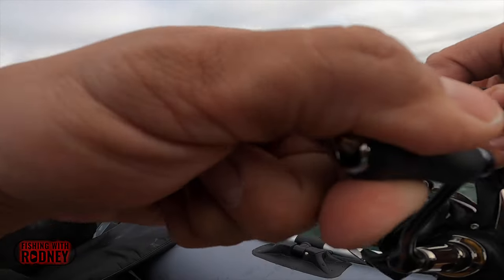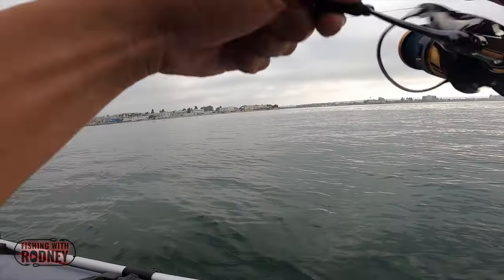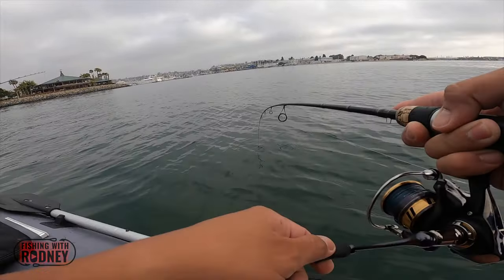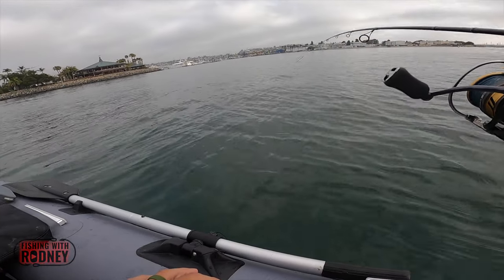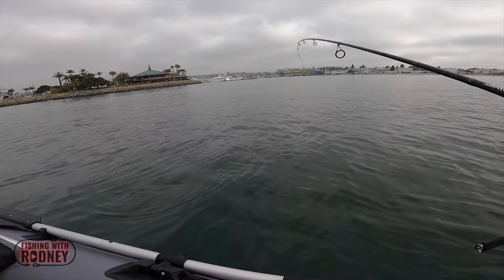Rodney has some kind of pattern. I mean, he's figuring things out. Oh, this one's pulling down. Oh, it's pulling. It's pulling. Shoot. It's got to be a bigger spotty. Yeah, oh, it's a bigger spotty. Oh, that's a huge spotty. That's illegal. That's illegal for sure.